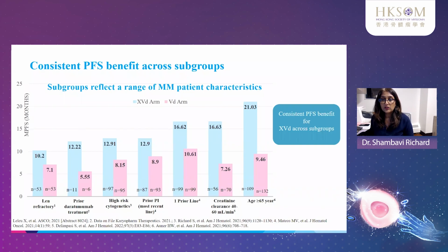Analyses were done by several groups as shown on this slide, and consistent trends to PFS benefit was seen for XVD as compared to VD. The bar graphs show the median PFS in months in blue for the XVD groups and in pink for the VD arm for various subgroups, including len refractory, DARA exposed, high-risk cytogenetic abnormalities, prior PI exposure, prior lines of therapy, creatinine clearance, and age. The citations are as shown in the bottom of the slide.